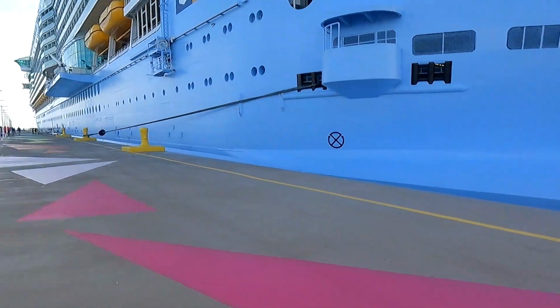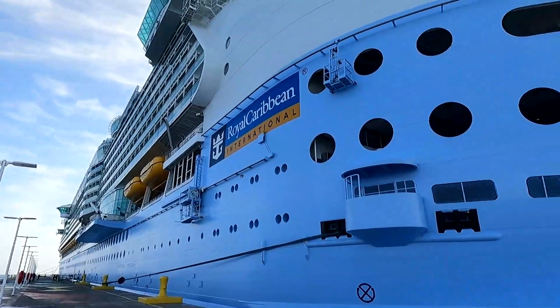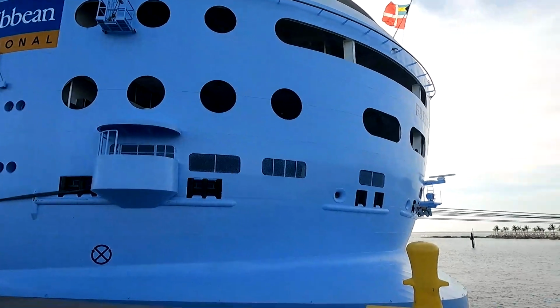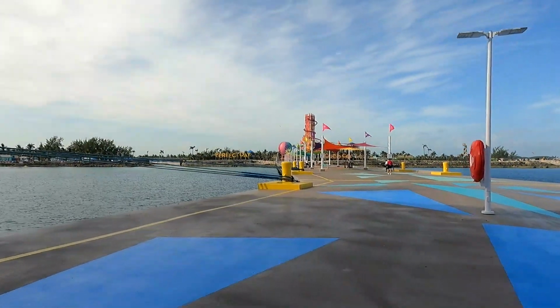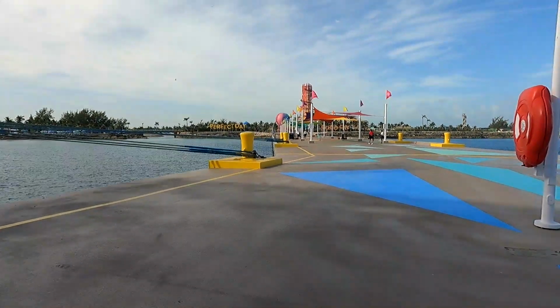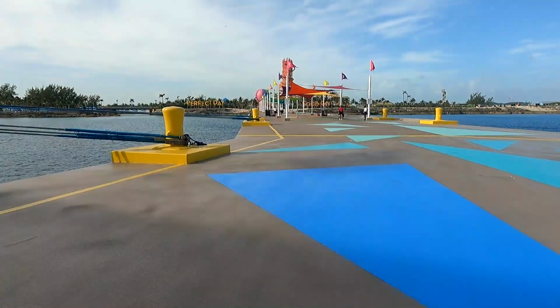After a great night on board the ship, exploring and finding some friends that were also sailing, we had the opportunity to go to Perfect Day at Cococay. Here we're seeing the beautiful blue paint color that they're starting to put on all of the Royal Caribbean ships, and we took our time and just enjoyed the scenery and enjoyed the morning on our way over to the Oasis Lagoon.